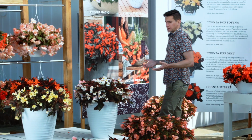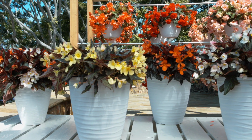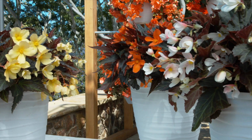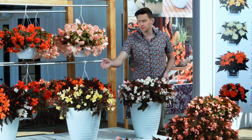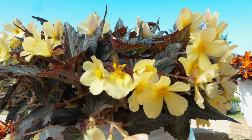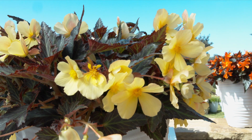From here we move into our Iconia Uprights. These are varieties that have been designed for landscapes or large containers. You can see they have that distinctive upright habit and still that beautiful ornamental foliage that we're used to with the Iconia family. Our newest one is the new Iconia Sunshine, which, as the name would suggest, is a bright sunny yellow color that's really going to pop against that dark leaf.